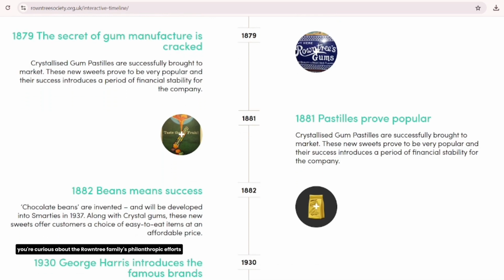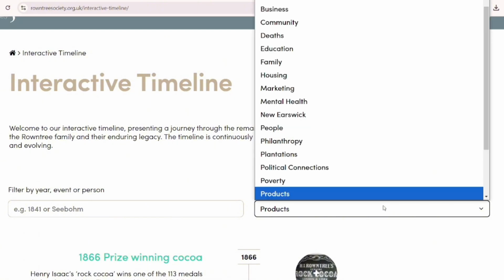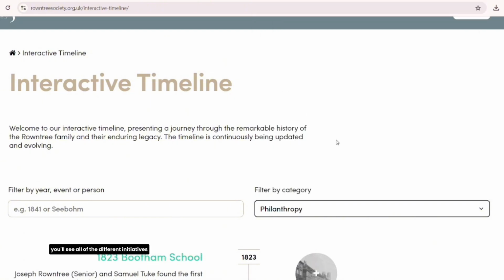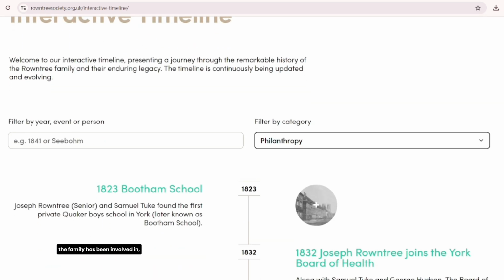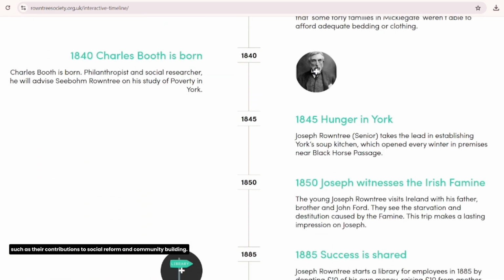Or perhaps you're curious about the Rowntree family's philanthropic efforts, for example. By selecting philanthropy, you'll see all of the different initiatives the family has been involved in, such as their contributions to social reform and community building.